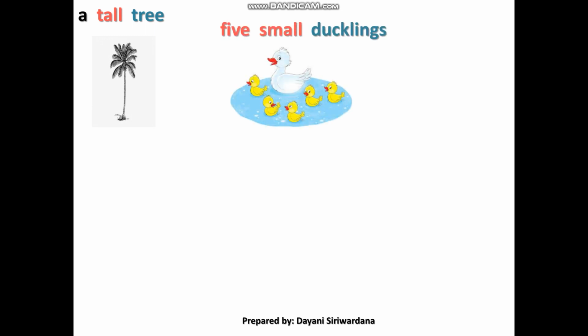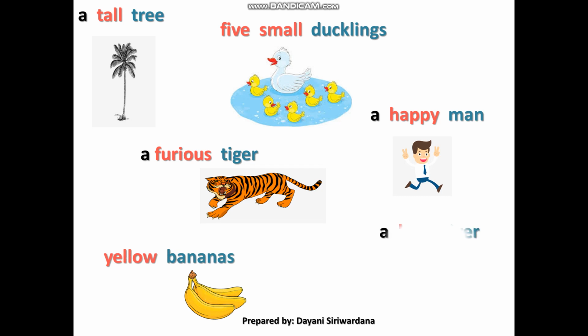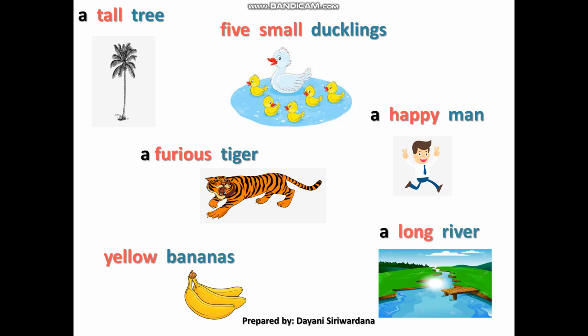Let's use some adjectives with some nouns. A tall tree, 5 small ducklings, a furious tiger, a happy man, yellow bananas, a long river. When we are using adjectives with nouns, we have to think about the noun and the adjectives. We should use suitable adjectives with the nouns.